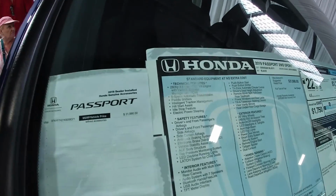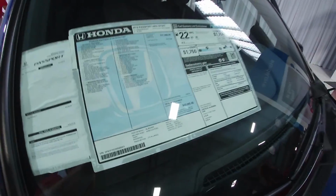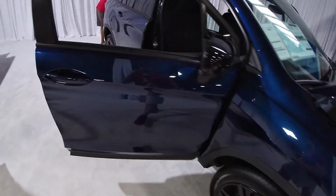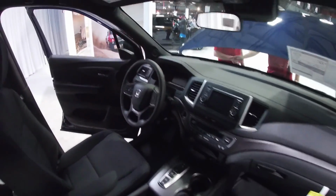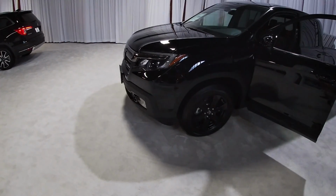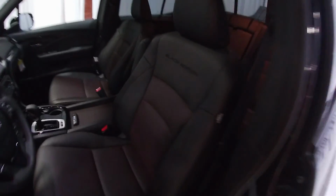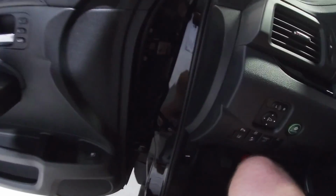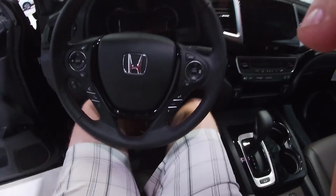Convenience. 280, 3.5. Sticker 3385. Black on black. Black edition Honda Ridgeline. Someone larger than me was sitting in this. There we go. Now I have room.